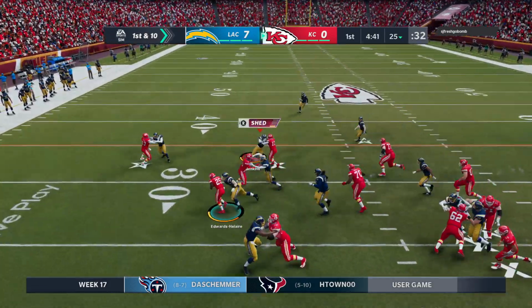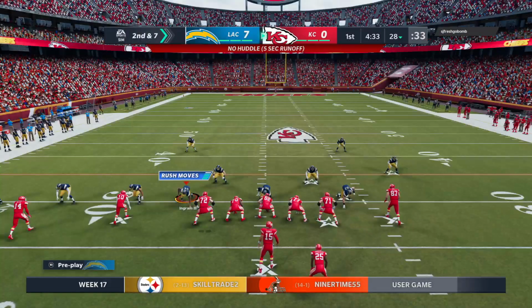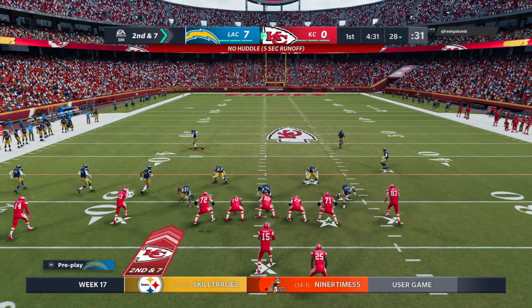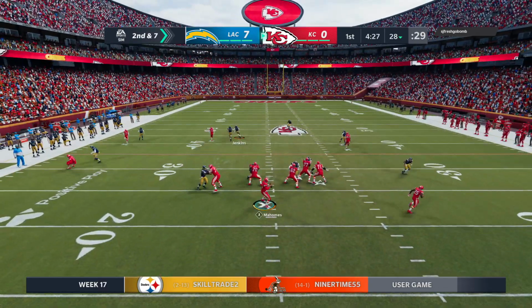They'll run for the first time with Clyde Edwards-Helaire. And he'll be upended at the 28-yard line. Just a 3-yard gain there. 3 yards on the pickup there, and it'll be second down.